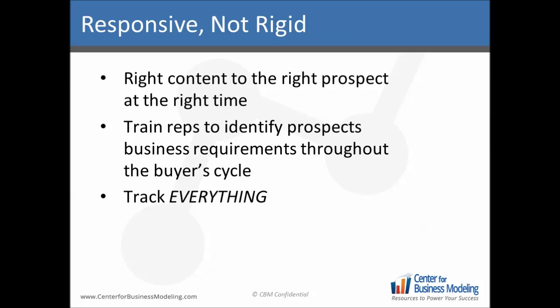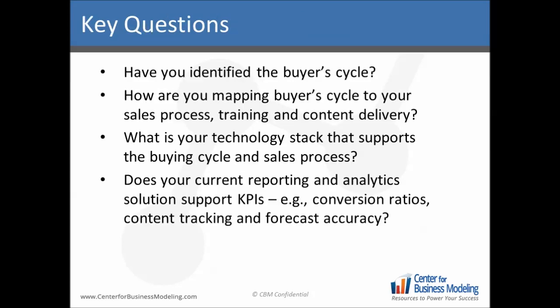And really what that means is you truly need to track everything so that you can differentiate yourself from the competition. It's almost like guided selling, where you provide the sales reps with relevant information at the current stage in the sales process. Again, that is very important, and hopefully you'll understand that's a theme throughout this entire presentation.